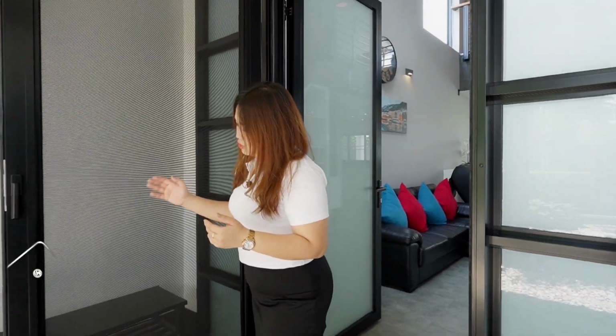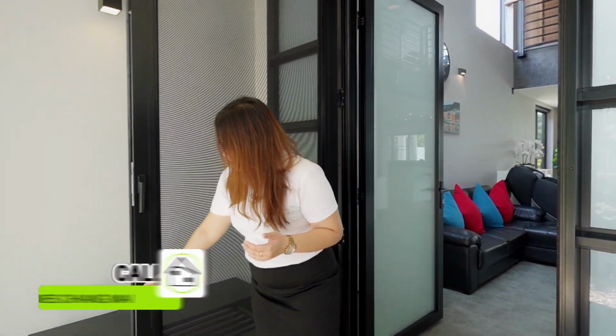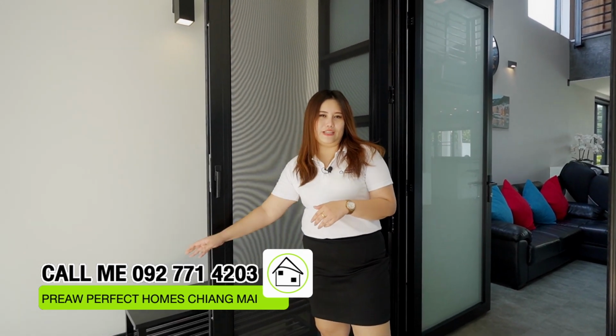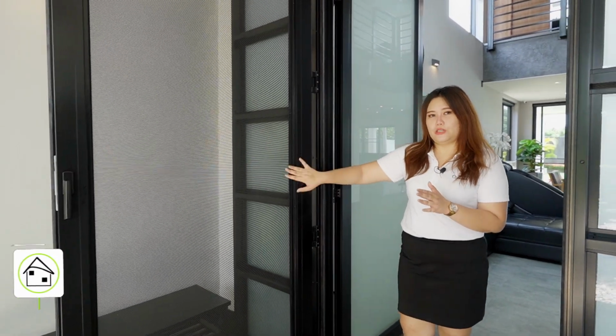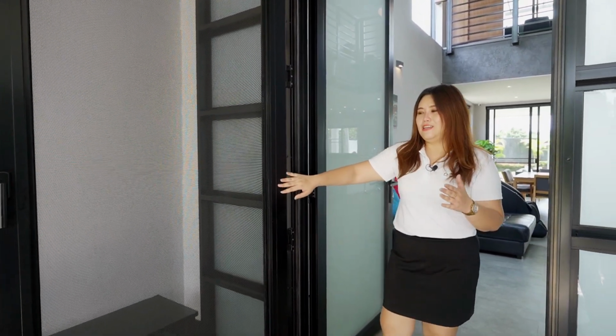And this way, they have a chair here. When you come in, you can change your shoes here. And at the door, they have a mosquito screen here. It's really nice.